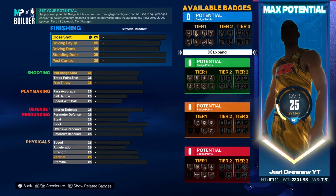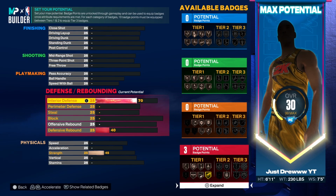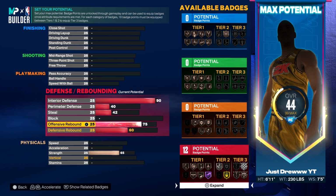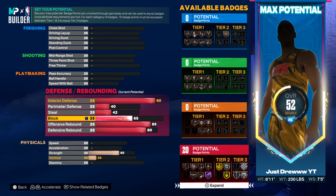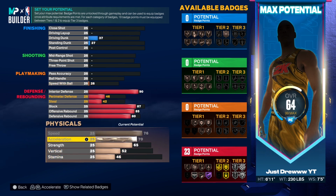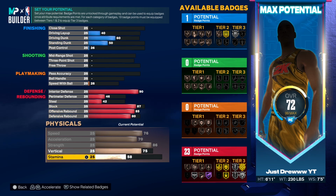So what you're going to see with the attributes is I spread it out very well. Pause. It's very spread, wide. But you know what I mean? I did what I had to do. So as you see right here, I gave him an 87 block to get that silver anchor, 85 offensive rebounding, 80 defensive rebound, a 90 interior defense. And on top of that, I'm maxing out the physicals. I'm getting that 86 strength just so I can get gold brick wall. My 72 speed, 77 range.